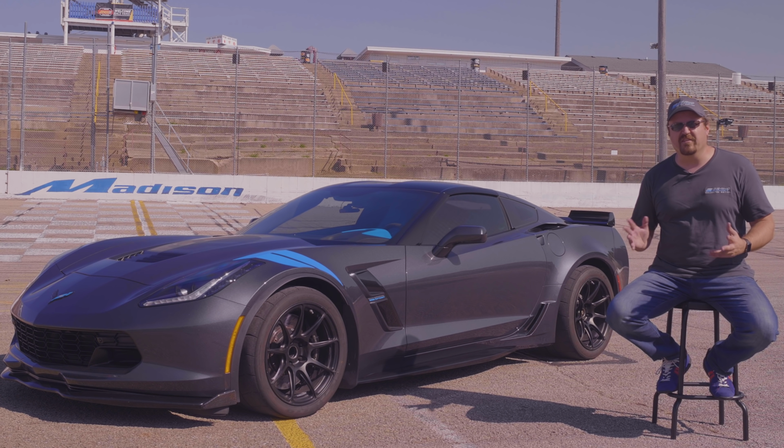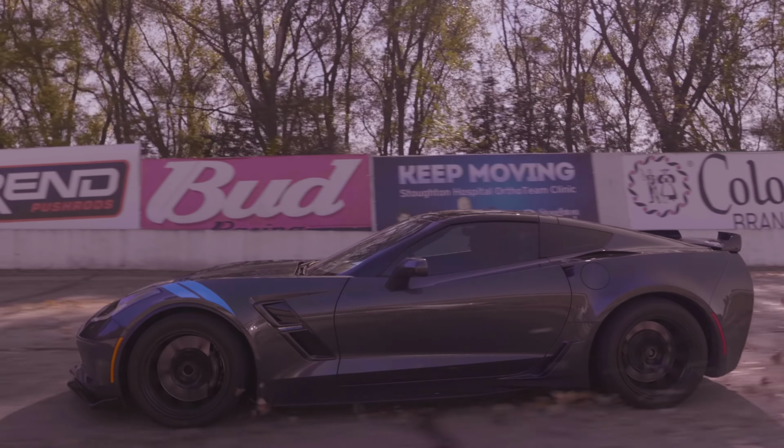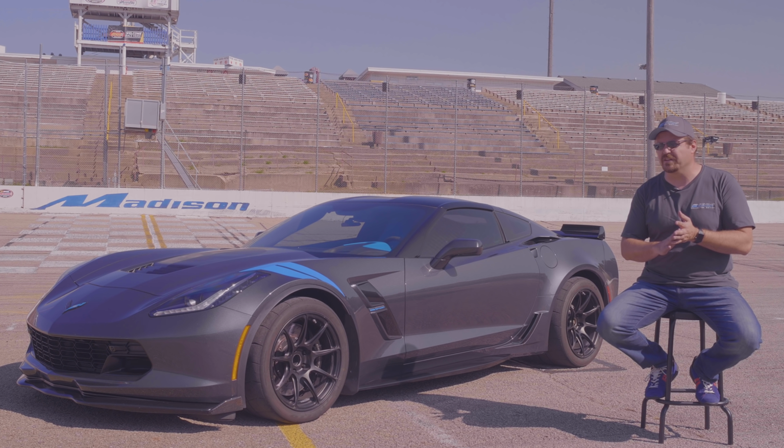Racetracks are where I love to spend pretty much every minute of my free time if I could do it. And this is the best car I've been able to get out on a racetrack so far. I've been on a lot of racetracks since 2006. So I started at Road America, which is kind of not where you want to start because that's a giant racetrack, but I had great instruction at that point.